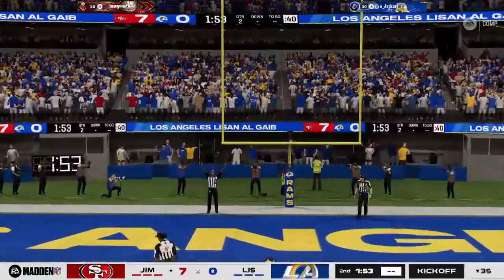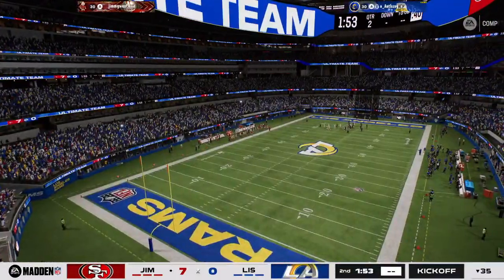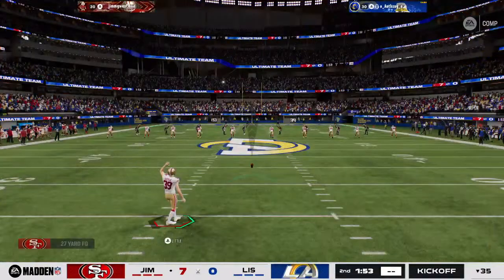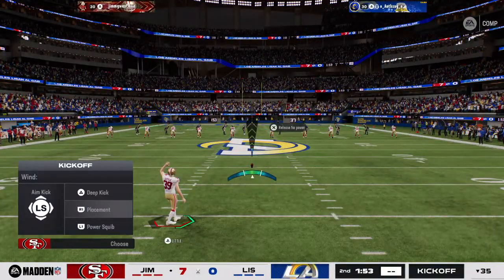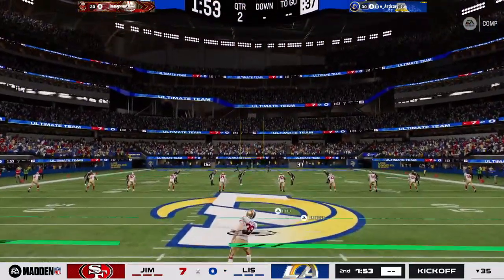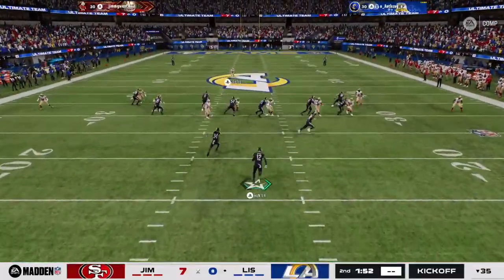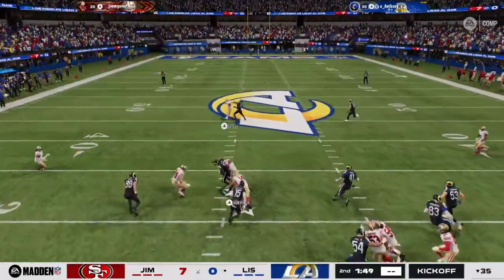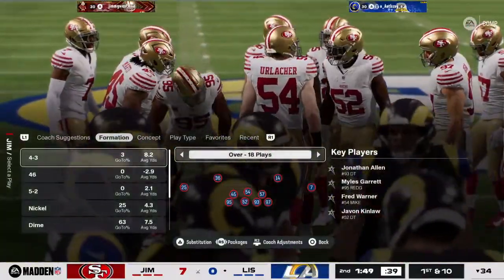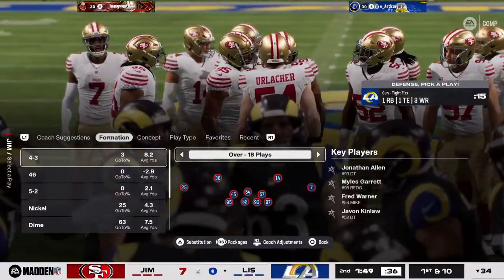Point after, up and good. And that makes the score 7-0. The 49ers ready to kick it away, and here we go. Oh, a good return up past the 30. And all in all, a pretty solid return. Nearly got it to the 35. They'll mark him down officially at the 34.